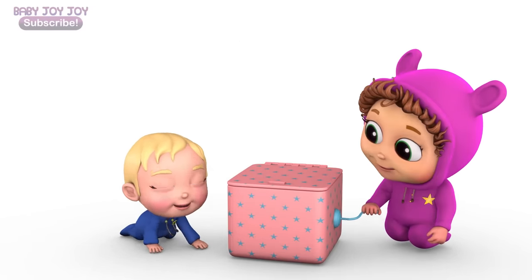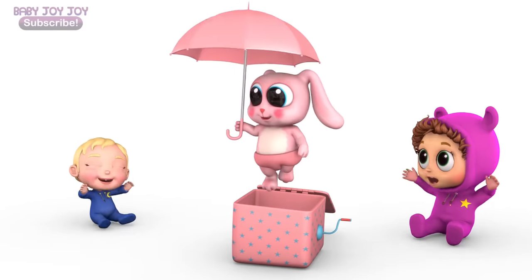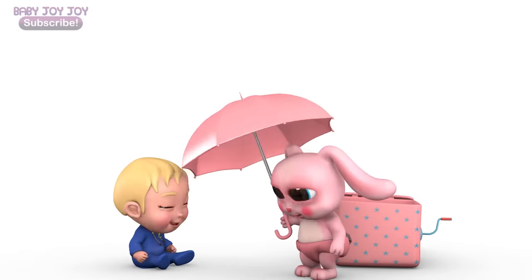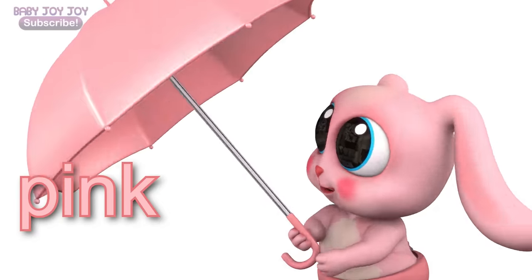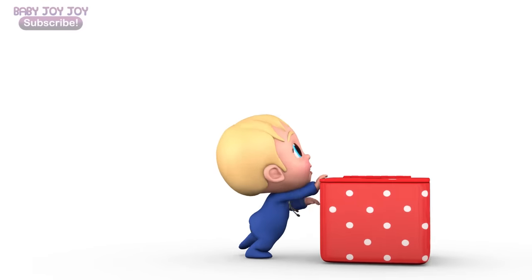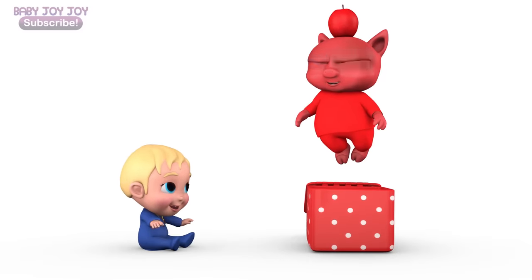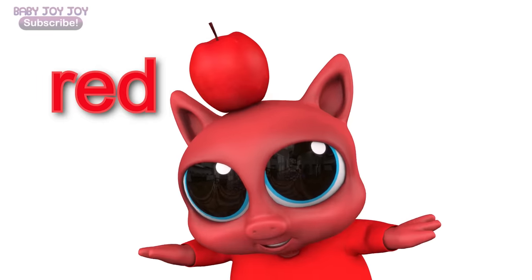What's inside the Jack in the Box? What will it be? Turn the crank and turn it again. Pop! Goes the bunny. A pink bunny with a pink umbrella. Wow! Goes the pig! A red pig with a red apple.